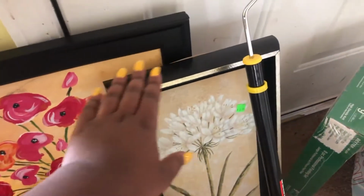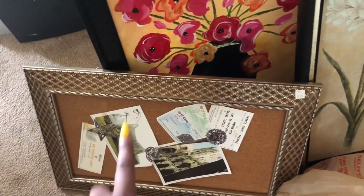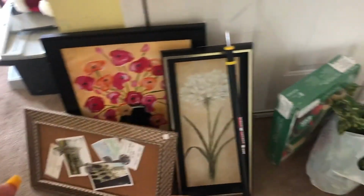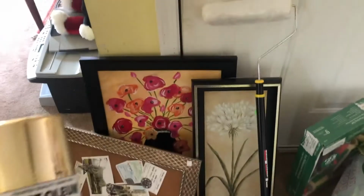I was gonna spray paint these frames. These frames are black. I really don't want to have too much black. I'm probably gonna spray paint both of these frames. I may leave that one the color that it is, just so I have something that's not super gold. But I definitely want to spray paint them with this metallic spray paint that I got from Rust-Oleum. I got all of this hardware stuff from Home Depot, and I went to my local thrift store for everything else. I think this is gonna be really pretty on a lot of these frames.